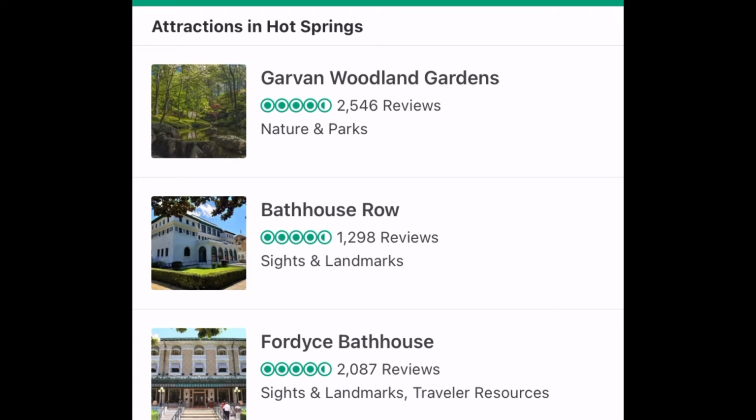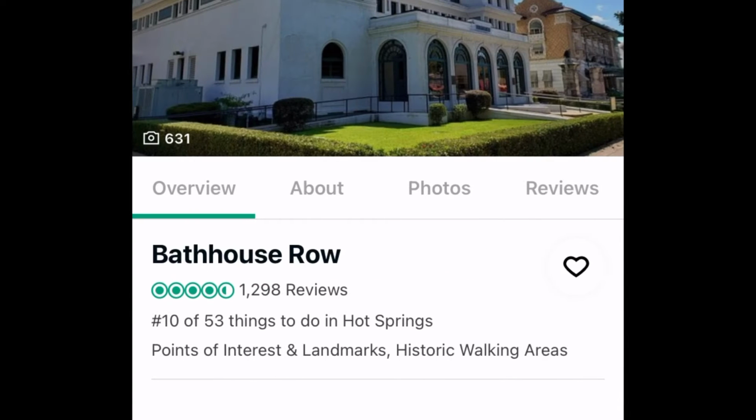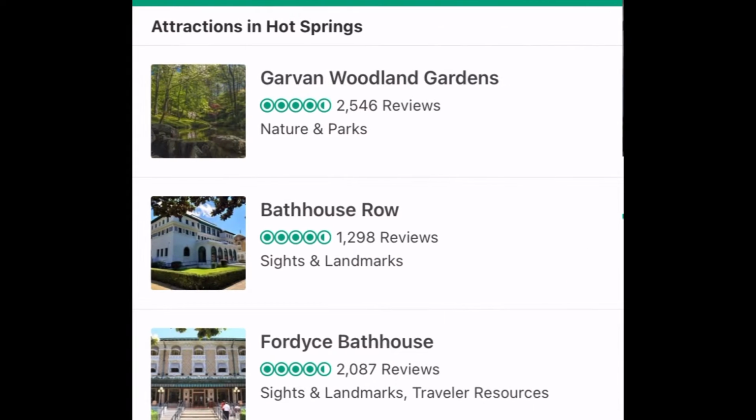Bathhouse Row and Fordyce Bathhouse, Hot Springs National Park. All three of those things are free. They are in the downtown area of Hot Springs, and it is kind of a history thing, and also you can still use the old bathhouses. But when we went, it was during the beginning of COVID, so we weren't able to go inside because everything was closed off. But outside there are a bunch of signs that you can read, and it's really good information to read, and the history behind it.